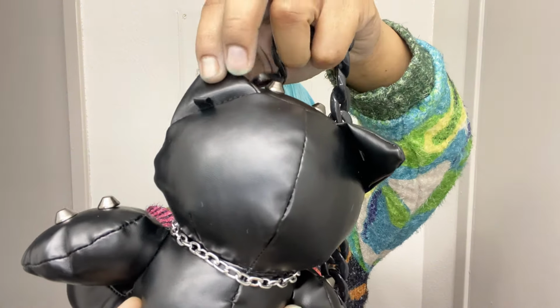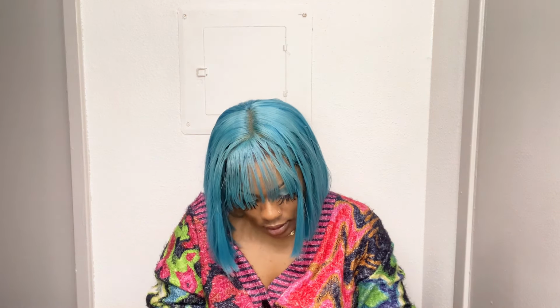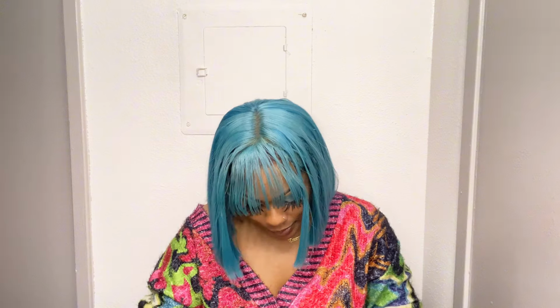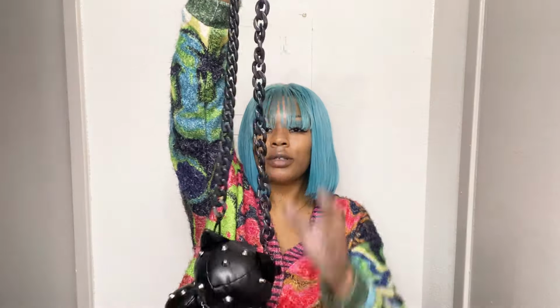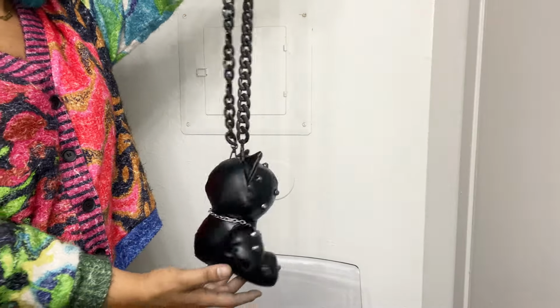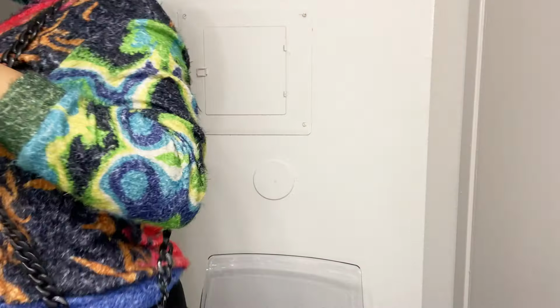Put the chain. Oh, okay. So you put the chain right here behind the ears. They got two little pieces. Let me put it in here. Oh, these some itty bitty holes. So y'all, look at this purse. Let me stand up. Y'all, look at this purse. This is so cute, but it's not really a purse, but it's a purse. I know y'all can't see, but y'all get the idea.